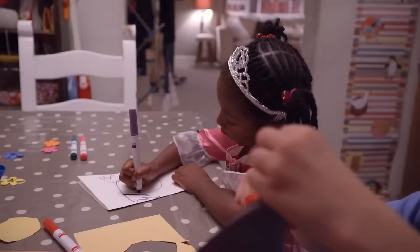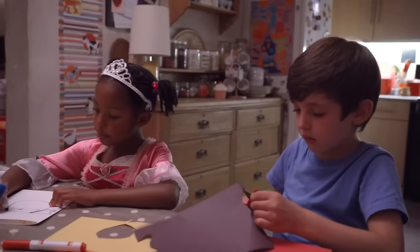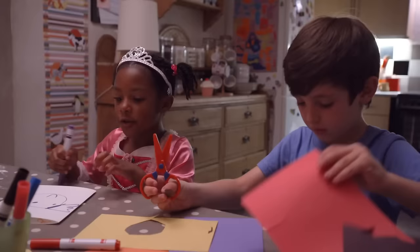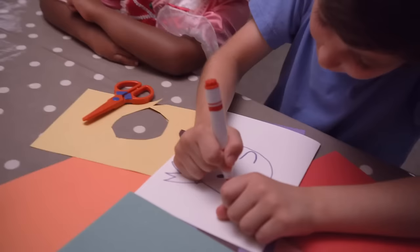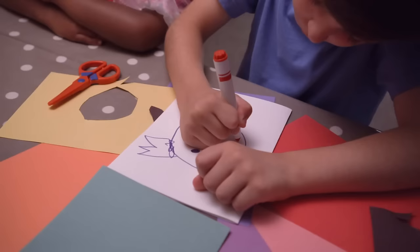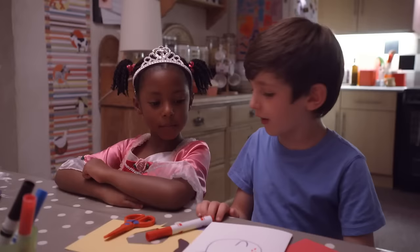Later, Kerry and I make Topsy a get well soon card. Look, I've drawn a picture of Topsy, Tim. That doesn't look like Topsy yet. Can I do something, please, Kerry? Thank you. I've drawn some red spots on Topsy. Now that looks like Topsy.